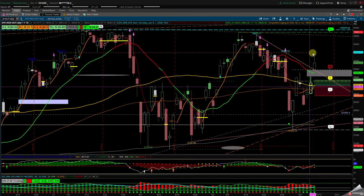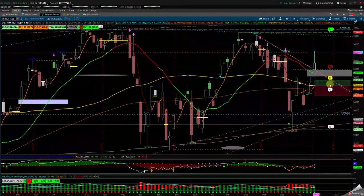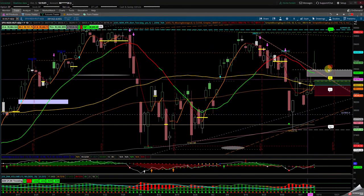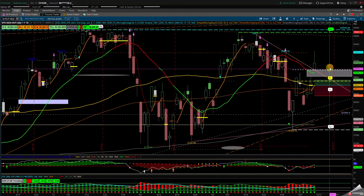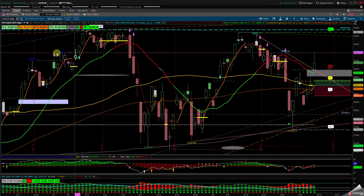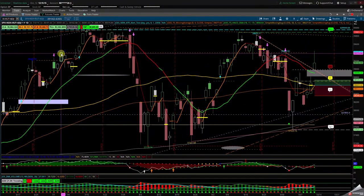We looked up above this triangle. We cleared the 50 SMA, the 50 fib, and the 18 SMA. We've got to keep an eye on that gap. If we don't fall back through the 61 in this gap, which is my box, in order to continue higher, we have to clear this consolidation at the 39,392, 395 in order to continue higher.